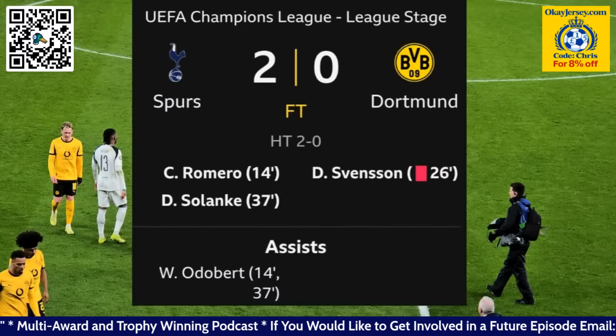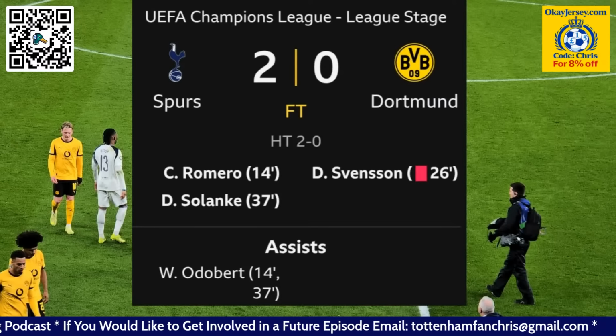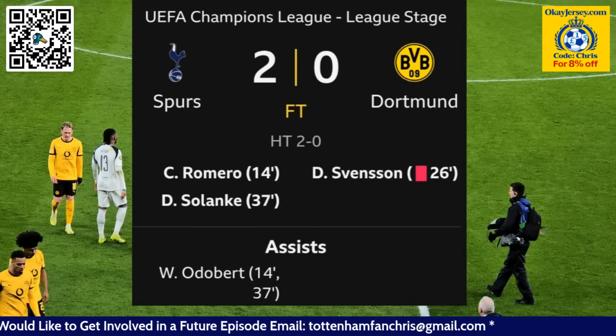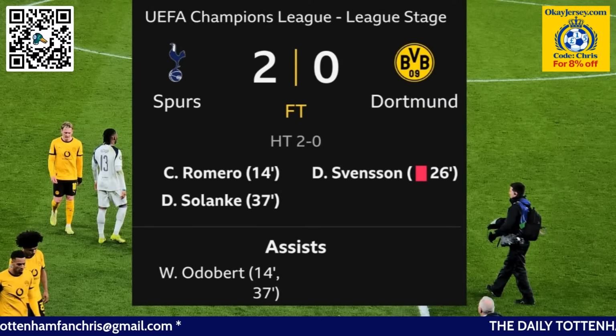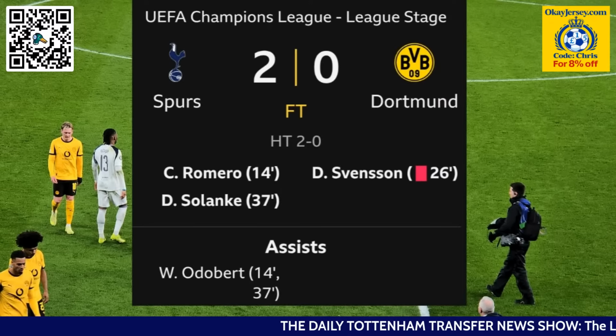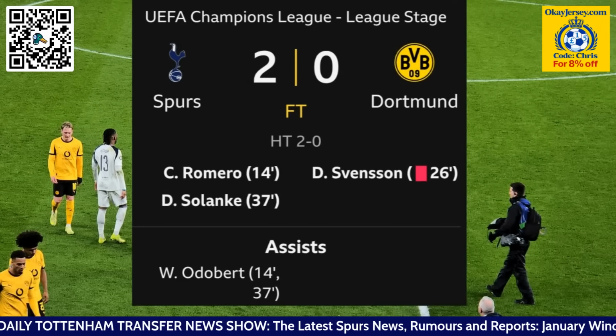Now, what a night it was here at the Tottenham Hotspur Stadium. Full of smiles. Thomas Frank was absolutely relieved. Christian Romero putting Spurs 1-0 up after 14 minutes. Svensson being sent off, shown a red card after 26 minutes. And Solanke, what a great performance from him as well this evening, put Spurs 2-0 up after 37 minutes. And Wilson Odobert with both assists this evening.